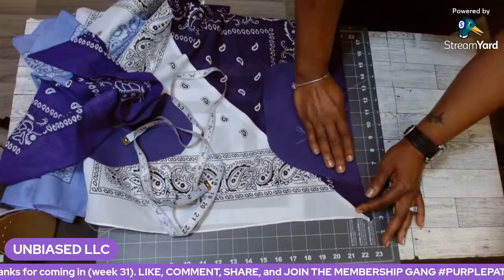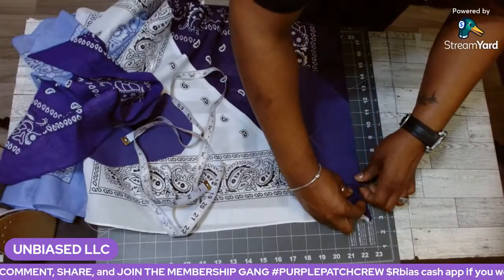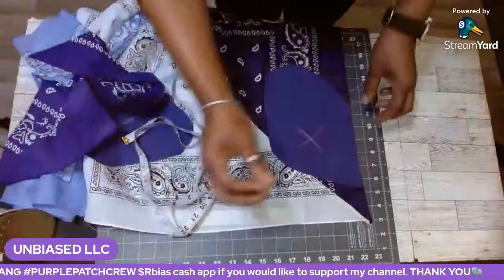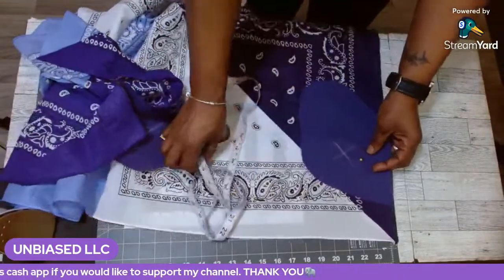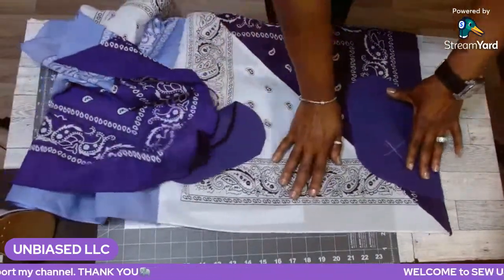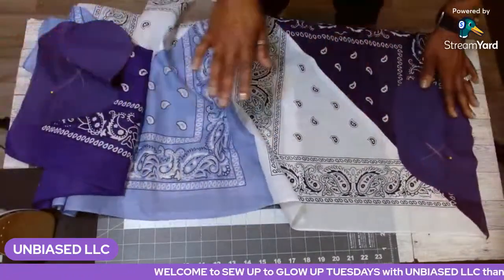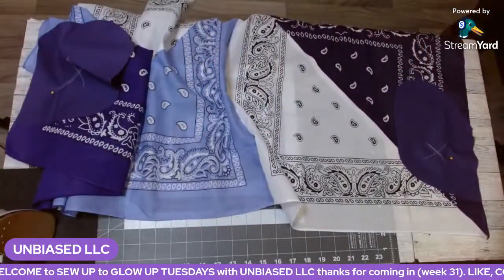And just straighten it out as much as you can, and then pin it. So now we have both pockets in the skirt. I am going to attempt to lay them on top of one another just so we can make sure. But it's so long, I don't know. We're just going to try and see what we come up with.